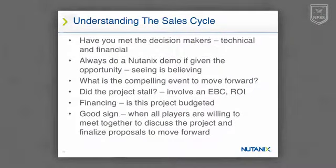Financing. Has the project stalled because of financing? It's always good to find out early how they're going to purchase the equipment for their private cloud. Is this project budgeted? Then it's a good sign. In fact, it's a great sign when all the players are willing to meet together to discuss the project and finalize the proposals to move forward.